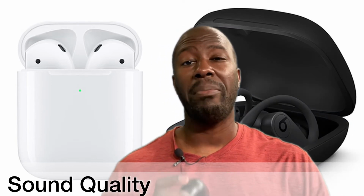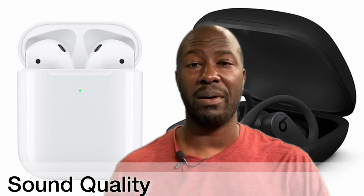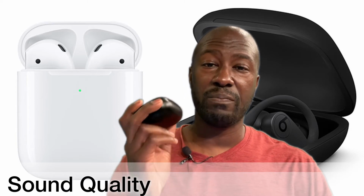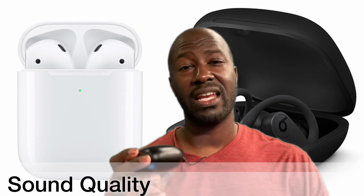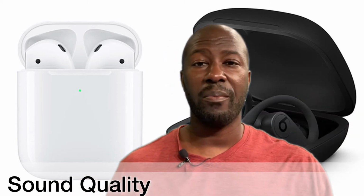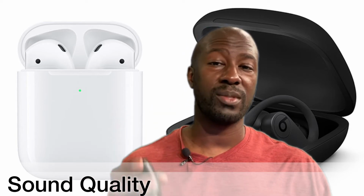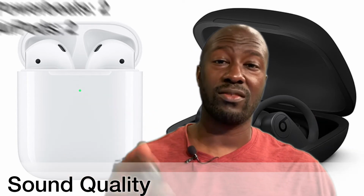Sound. The punch and the bass that you get with the Powerbeats is unmatched by the AirPods. When it comes to listening to music or a podcast, these Powerbeats are the way to go. It probably has something to do with the design and the fact that it actually goes into your ear, but the AirPods do not stand up against the Powerbeats. Point to the Powerbeats when it comes to music sound or podcast sound, or even if you're watching a movie. Powerbeats, the way to go.